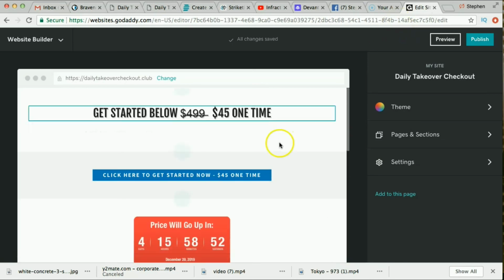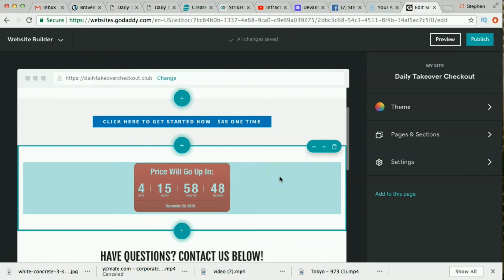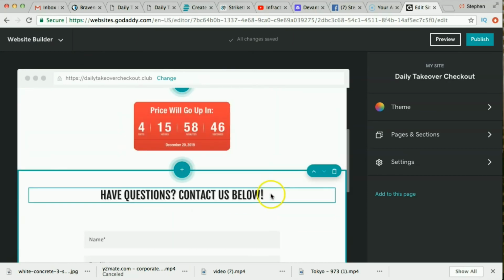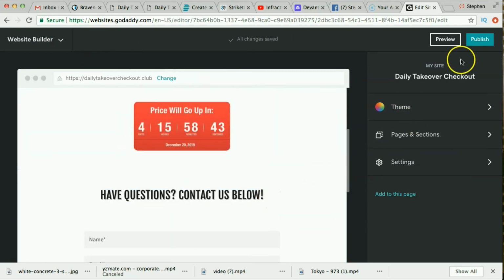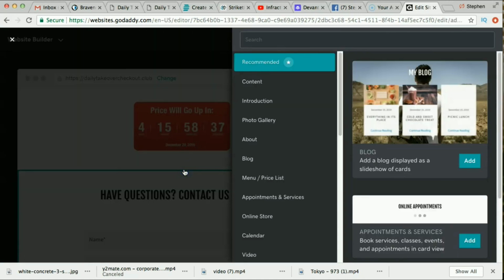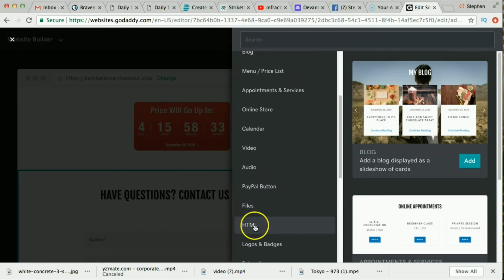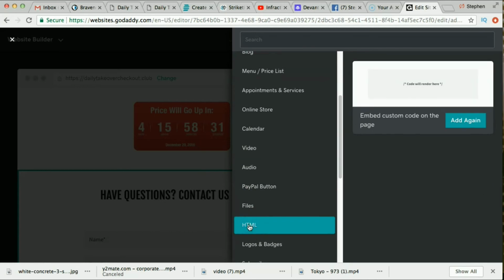So I'm opening up the last page of my website in the GoDaddy website builder. And then I am going to paste a counter. I'm not going to save it because I don't want it to save, but I want to create a section, an HTML section where I can paste this timer in. So you go down to HTML and that's going to create a section for you. So you select HTML and then you push add again.